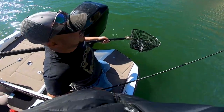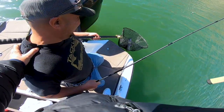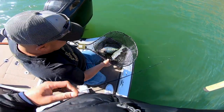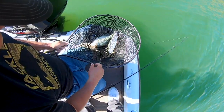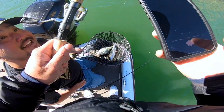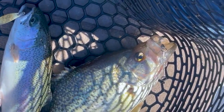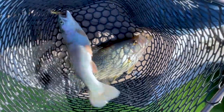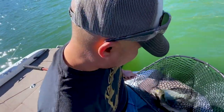Oh, look at this. This is insane. Oh, look at that crappie. Yeah. That's a monster crappie. What the heck just happened? That is the most epic thing that just happened right now. We just doubled up. How was that, Bob? Awesome.